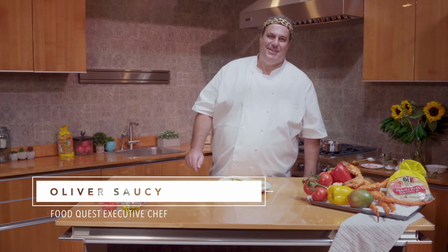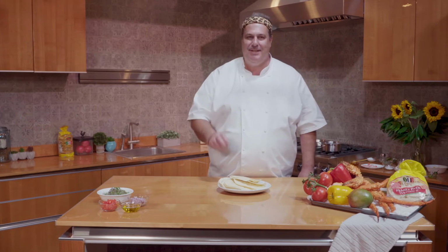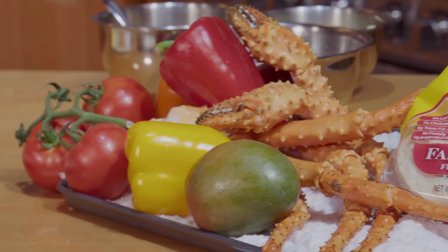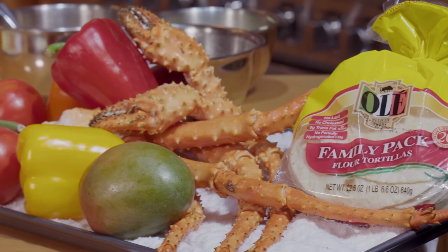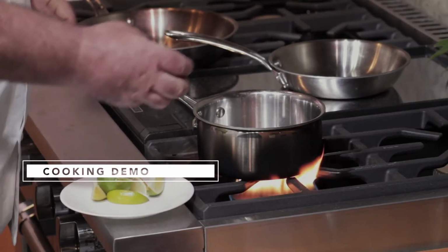Hello, I'm Chef Oliver Saucy, and today we're going to make a luxurious taco. It's going to be a little cheaper than the $15,000 version from Gran Velas. We're going to use king crab with a mango salsa and a little bit of truffle salt, and a little bit of cheese, and we're going to make saffron sour cream.